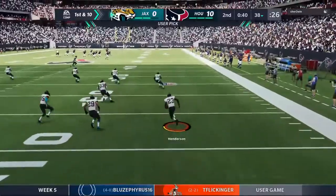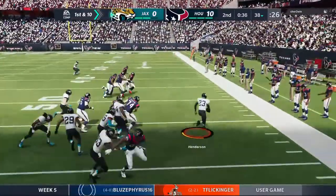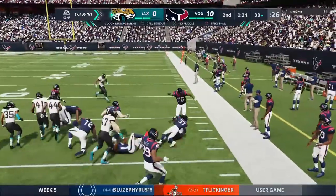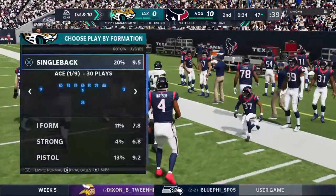Oh, and a bad throw there. It's intercepted. Picked off by the rookie from Florida, C.J. Henderson. And he'll get this back across the midfield, striping down to the 47-yard line.